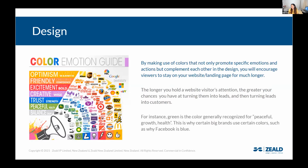For instance, green is the color generally recognized for peaceful growth and health. This is why certain big brands use this color. As you can see, green indicates peacefulness and growth, which really impacts the emotion here. And Facebook, for example, is blue, which indicates trust, dependability, and strength in the business. Many brands are using the blue color, like we can see Vimeo here, HP, Oreo, WordPress, they use blue. This indicates professionalism and trust.